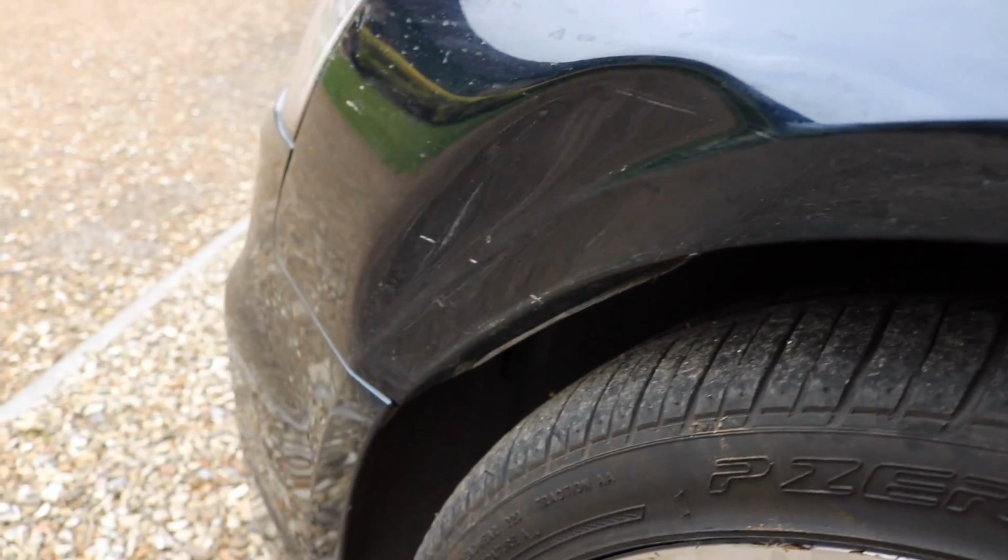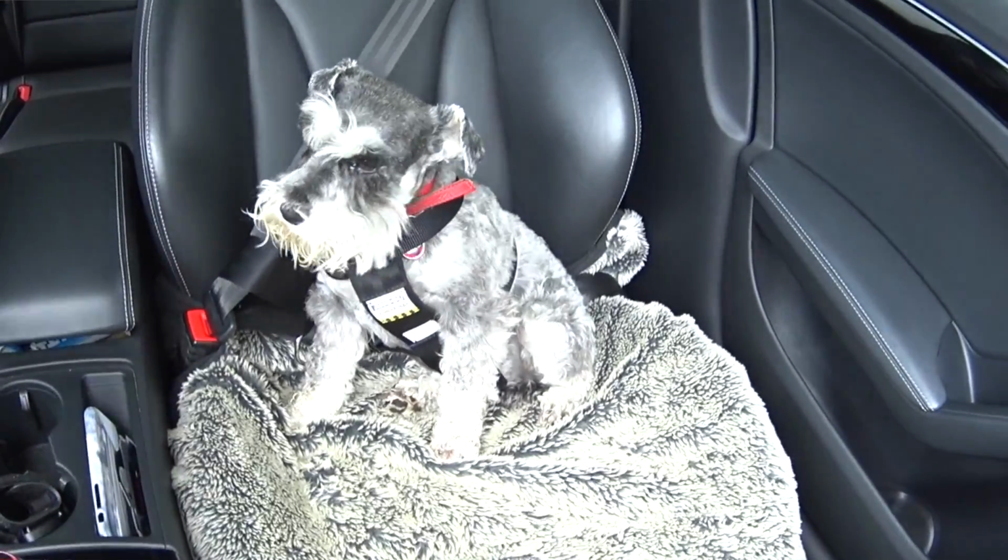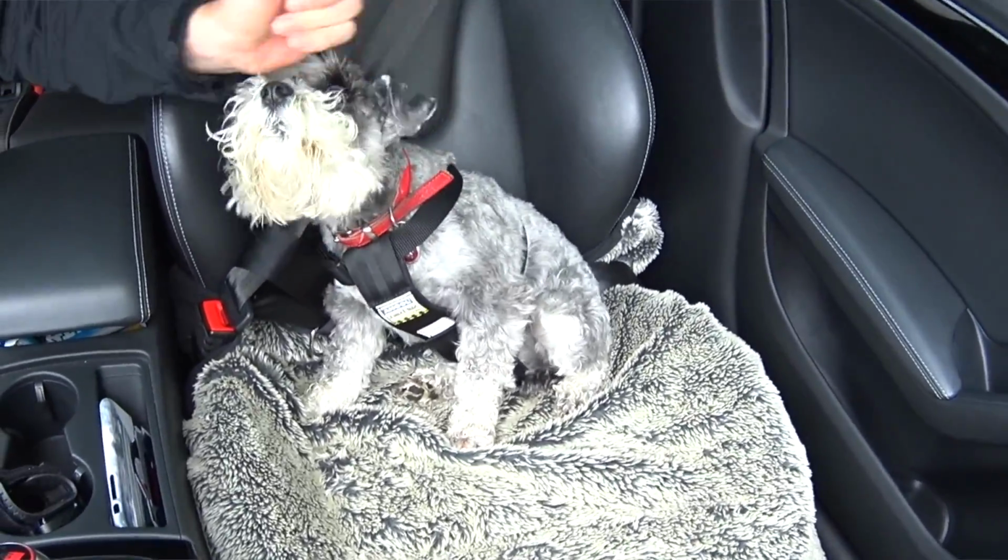I'm going to try to see if I can get the dent rolled out by the guys who fixed the Mini. There's no paint damage, so there's no break in the paint, so maybe that will be okay. What do you reckon, Darcy? Hey? Do you reckon we can get it fixed?